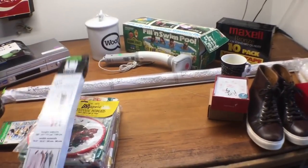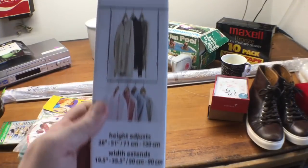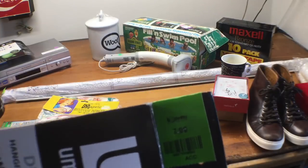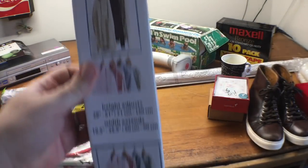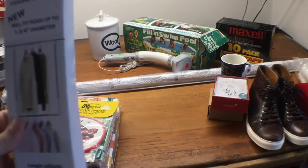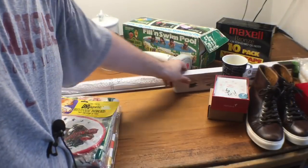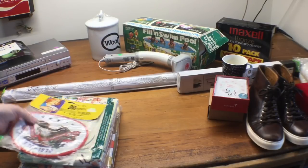And that's where these come in handy. These are stackable racks, and you can put one on top of the other. I got this for $4, which is a good deal. Umbra's a good brand. When I find these, I get them because I'll have on hand almost all the time anywhere from 60 to 100 coats and jackets. So yeah, my garage is pretty full.